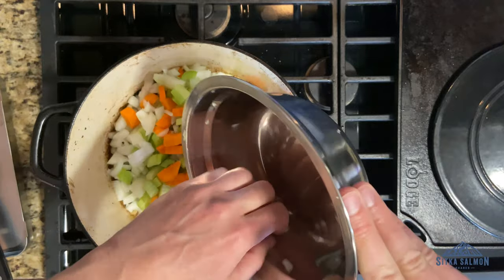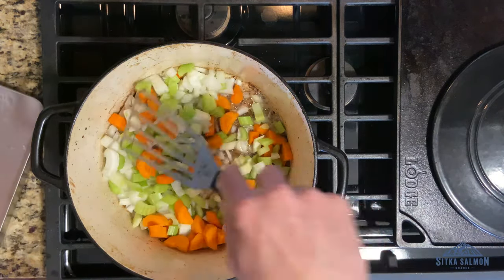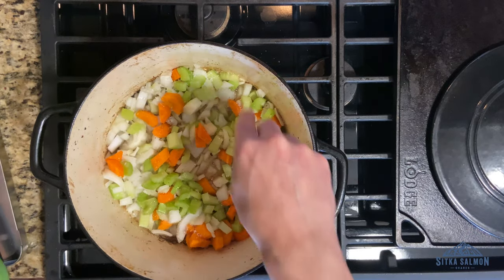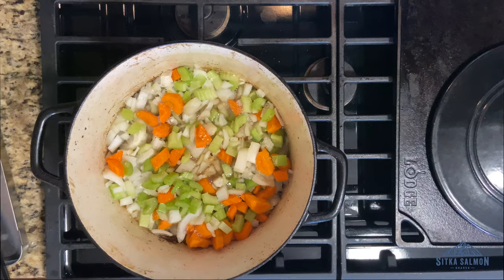Mirepoix time. If you're looking for a nice translucent onion and the rest of the vegetables will kind of follow suit, you're gonna salt and pepper as well. I like to salt right away, pull out some of the water.